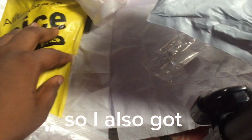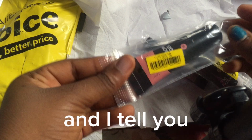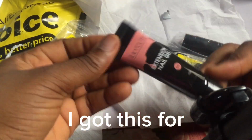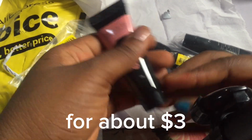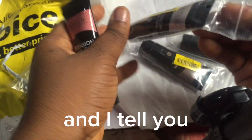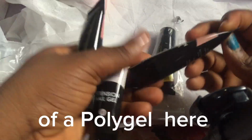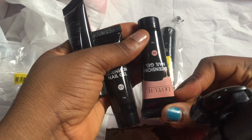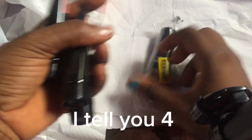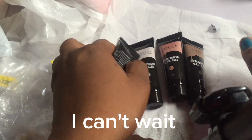So I also got this poly gel, and I tell you, this is worth every penny. I got this for about $3, including shipping. And I tell you, considering the amount of a poly gel here in Nigeria, this is a steal. I tell you, 4 poly gels for $3. I can't wait for the next sales.